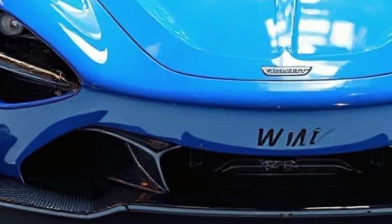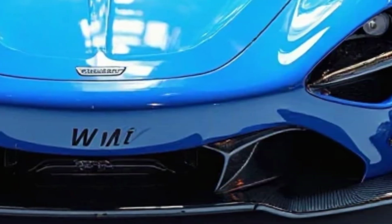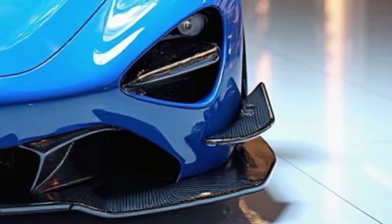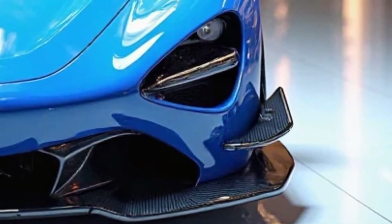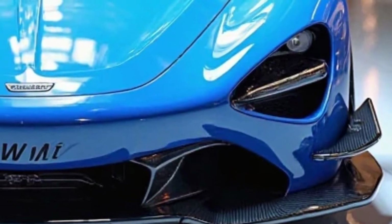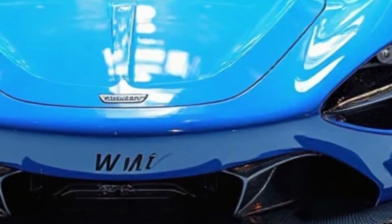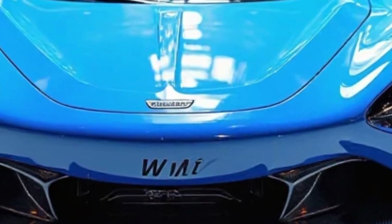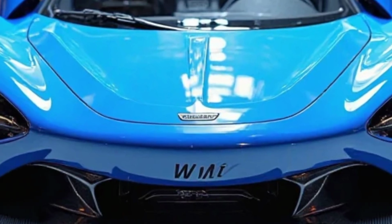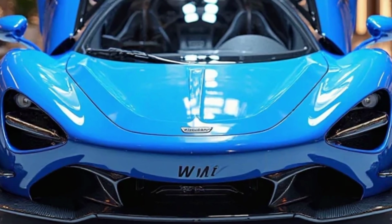Today, we're diving into the blistering world of speed, innovation, and stunning British engineering with the 2026 McLaren W1, a car that redefines what a hypercar can be. Combining Formula One inspired technology, futuristic design, and a new hybrid powertrain, the W1 is more than a successor to McLaren's P1, it's a bold leap into the future. Whether you're a collector, a speed junkie, or just love pure automotive art, the McLaren W1 will leave you breathless.